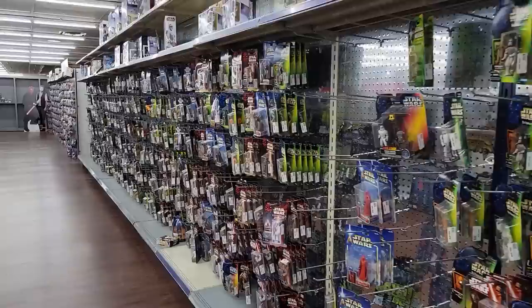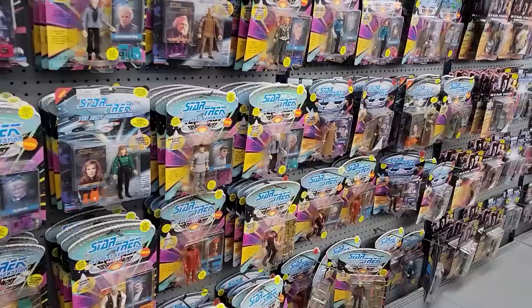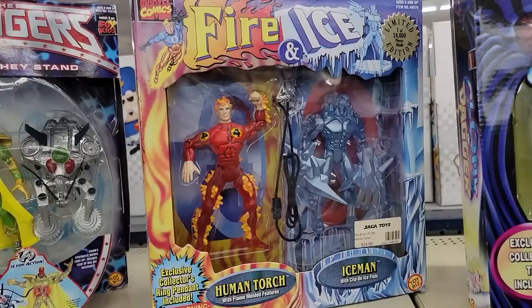Oh, and an entire aisle of Power of the Force figures in case you were needing any of those. Or if you weren't needing any of those, how about another entire aisle of Playmate Star Trek stuff? Or maybe you need Toy Biz Marvel figures. They have tons of those as well. And I'm gonna be honest here, I've always kind of wanted this Fire and Ice set. Not necessarily for that torch, but I think that Iceman looks really rad.